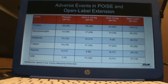When we look at the adverse events in both the double-blind POISE trial and the open-label extension, you can see that pruritus does occur at a higher frequency in the OCA arms than in the placebo arms, at somewhere between 56 and 68% compared to 38%. Other side effects did not occur at a significant difference other than the possibility of fatigue in the high-dose arm. One can see that all of the other effects were relatively similar.